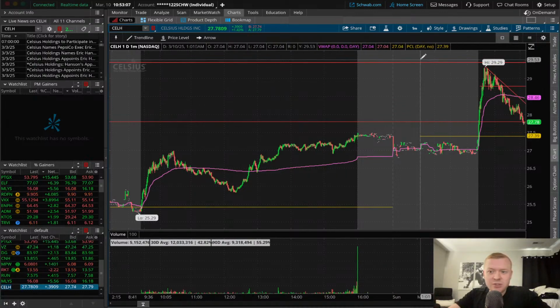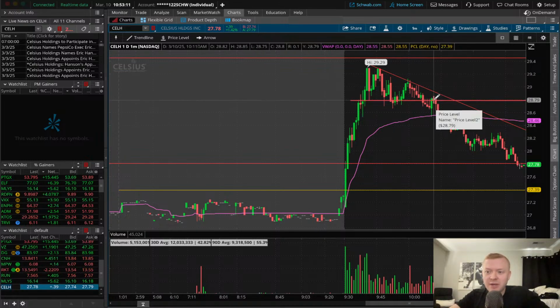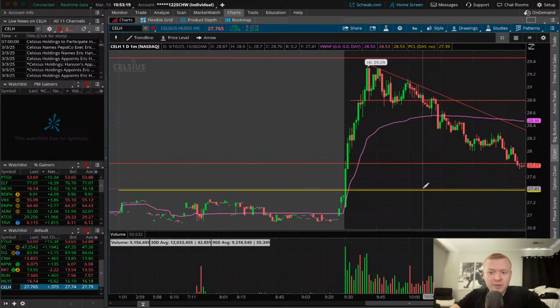Man, if I would have just taken that descending triangle pattern and shorted it up in here, I felt like I was way off of the highs, but the risk would have been 50 cents for a point right now, so it wouldn't have been too bad.